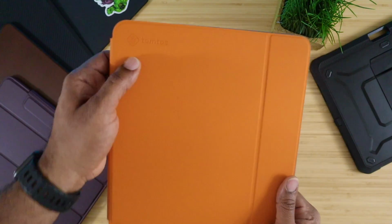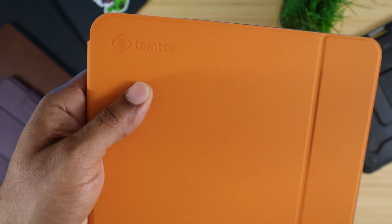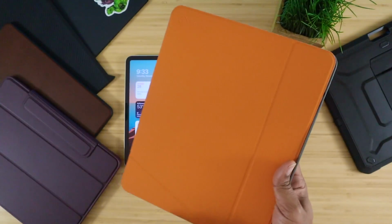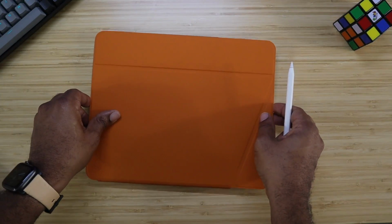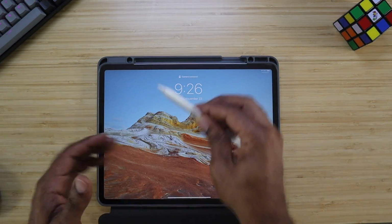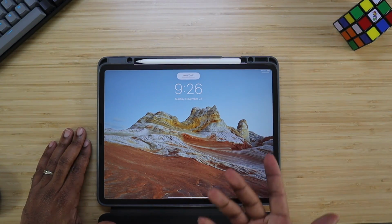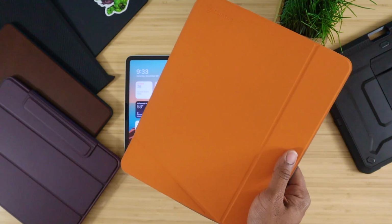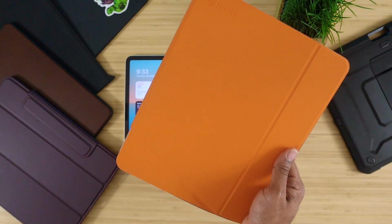You only have 2 branding marks on there. That's one right up top with your Tomtoc logo, and then they put another one right here on the back as well. But you can go and check this out. It'll be links below to all these things, but tons of colors, nice protection. Everything looks good on the inside. Spot to hold your pencil. You can't ask for more. This is a great case for 2020 from the company Tomtoc.